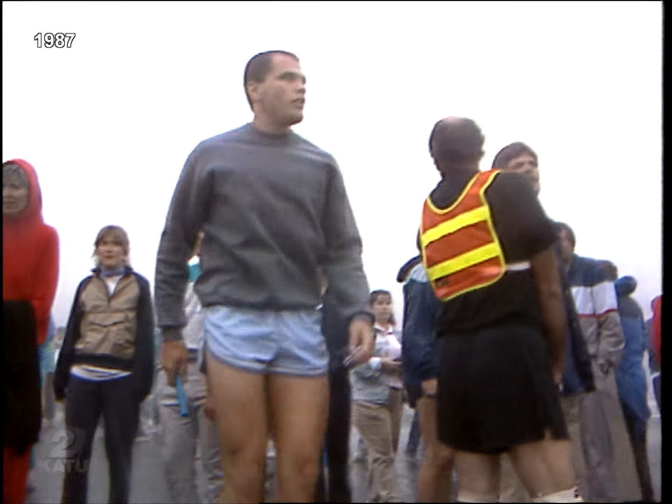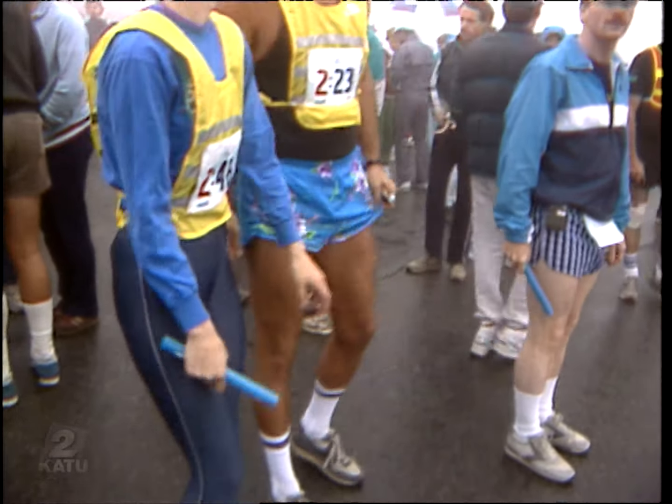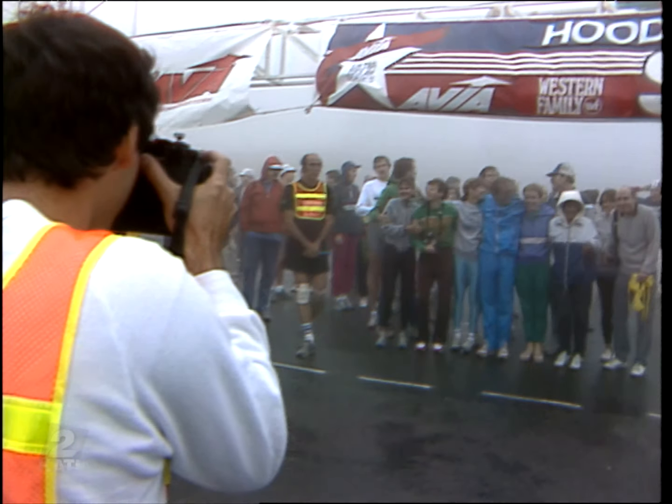Thick clouds and 40 degrees. Runner's weather for the 6th annual Hood to Coast Relay. 500 teams, 5,500 runners line up at Timberline Lodge for the 168-mile journey to the Pacific Ocean.